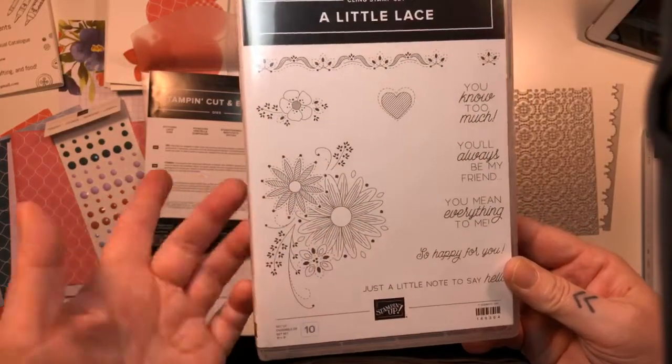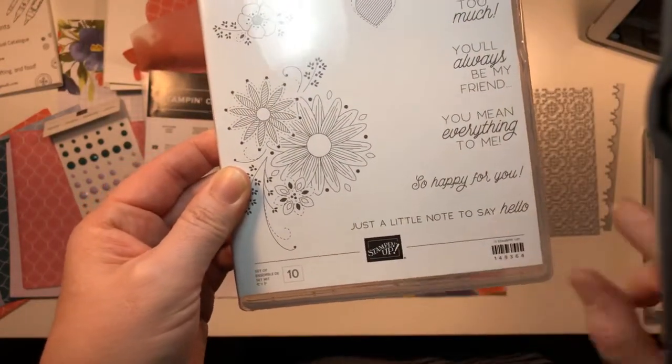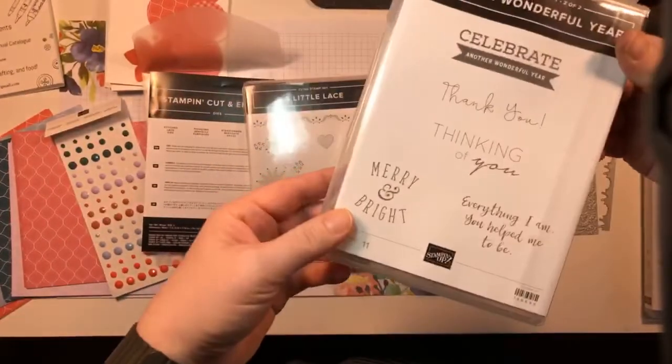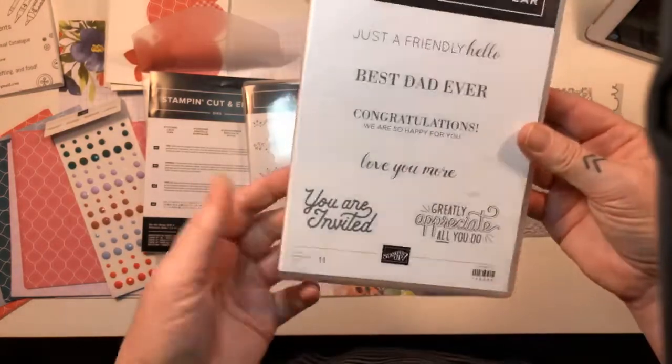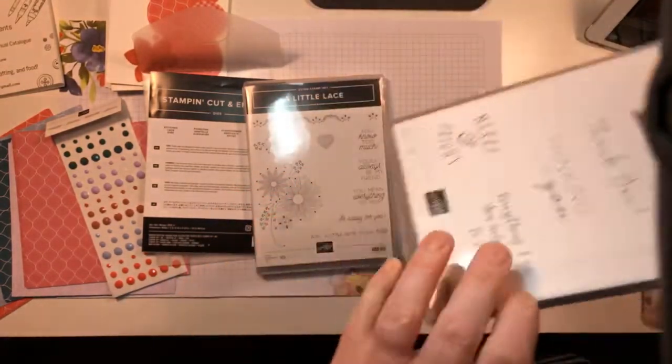This is all right. I do love this sentiment, especially since Another Wonderful Year is retiring. And that has some of my faves. I love the Thinking of You, love Merry and Bright, and I love, love, love the Just a Friendly Hello. So I'm going to miss that one.